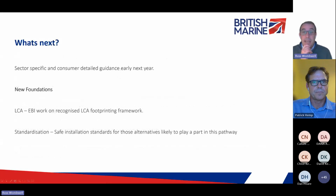Sector-specific consumer detailed guidance, I believe, is coming out through ICOMIA over the next few months, probably early next year, to really focus on some of the detail. And behind the scenes, ICOMIA, British Marine, and other marine industry associations are working on the next steps along the way to provide the foundations for what the industry will need in the future. So with life cycle assessment, EBI have started looking at a recognised LCA footprinting framework. That's something which is certainly going to have input from ICOMIA and hopefully ourselves into the development of it. And the standardisation work that's going on, as I mentioned, the safe installation standards we need to create for all of these alternatives so that they are there and safe and usable for the systems.